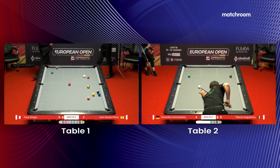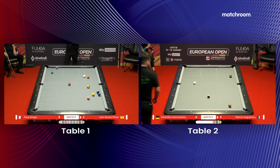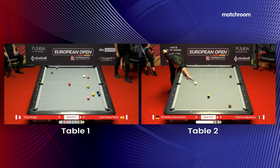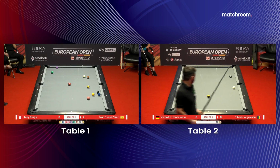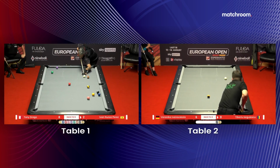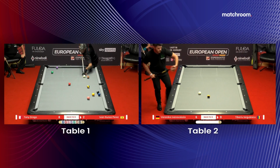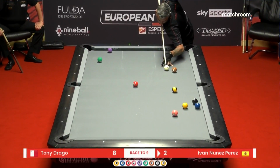Over on table two, can Iorga Ulescu finally get a rack on the board? He missed a nine ball in the fifth, he should have potted. It's 6-0 to Ivanovskaya. He should dish here, but he has missed a few. It looks as though the dreaded whitewash is going to be averted. Iorga Ulescu from Romania gets his first rack on the board.